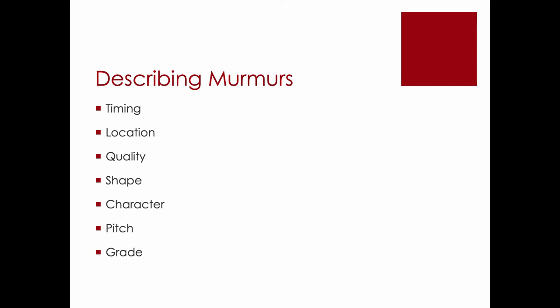What's the shape of the murmur? Crescendo, decrescendo, diamond-shaped, holosystolic, the same all the way through systole. What's the character? Is it harsh? Is it blowing? Is it soft? Is it loud? Those kinds of things. What's the pitch? Is it high-pitched? Is it low-pitched? And then grade.